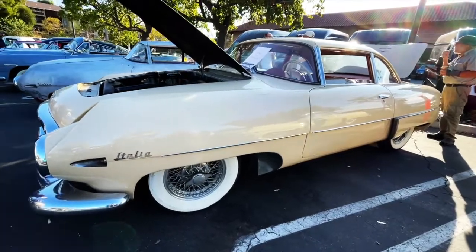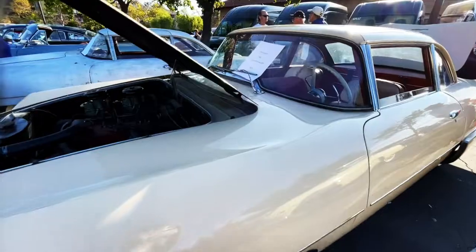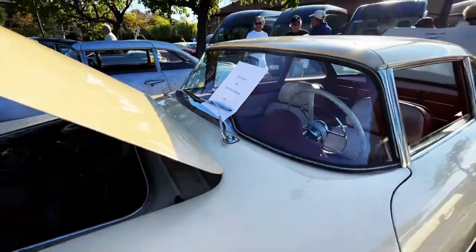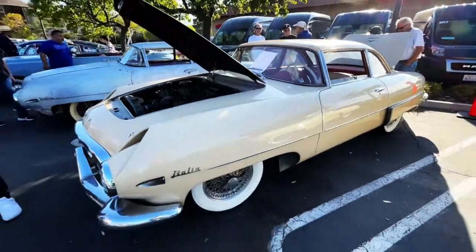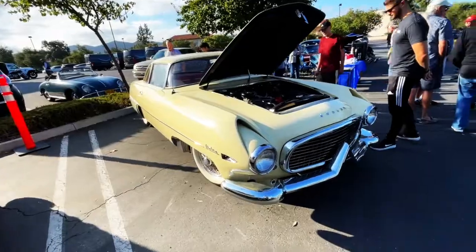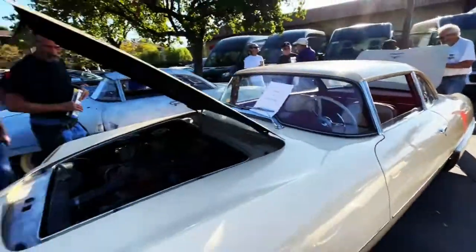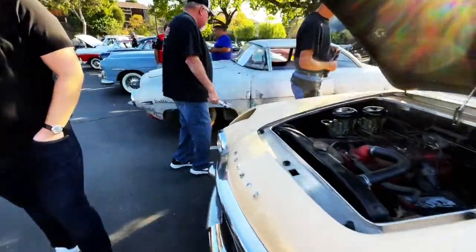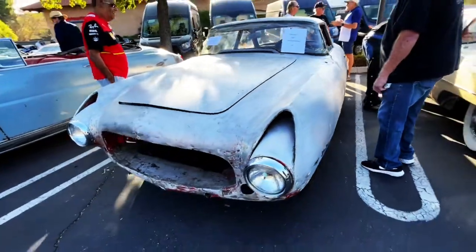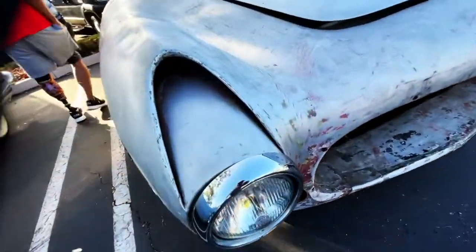This was really interesting. This is a 1955 Hudson Italia, only one of 26 produced on the planet. Only 26, and guess what? There's another one. And there's also a third one that they're actually working on. Super rare car. Look at this detail. Isn't that crazy?